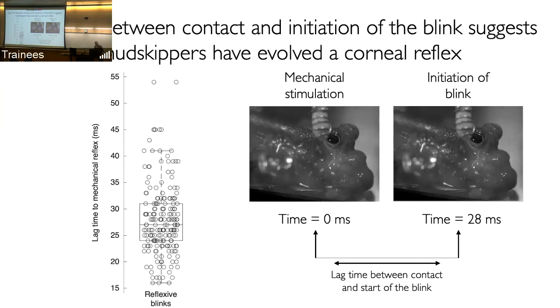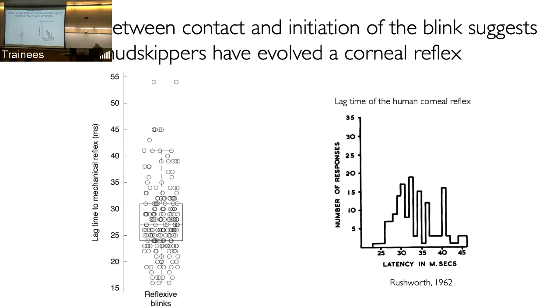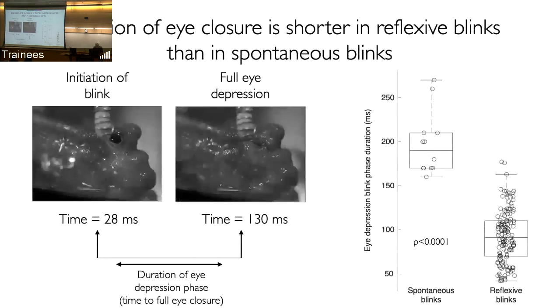And what we find is that the lag time averages just under 30 milliseconds in mudskippers. And this is very similar to the lag time of the corneal reflex in humans. We see a similar average, and we see a similar degree of variability within the data. Next, we found that the duration of the depression phase, or the duration it takes to close the eye, is significantly shorter and therefore faster in mechanically induced blinks in comparison to spontaneous blinks. And these spontaneous blinks are the ones that we recorded for the kinematics that you saw at the previous part of this talk. And we found that, again, the duration of the depression phase is significantly shorter in these mechanically induced blinks.